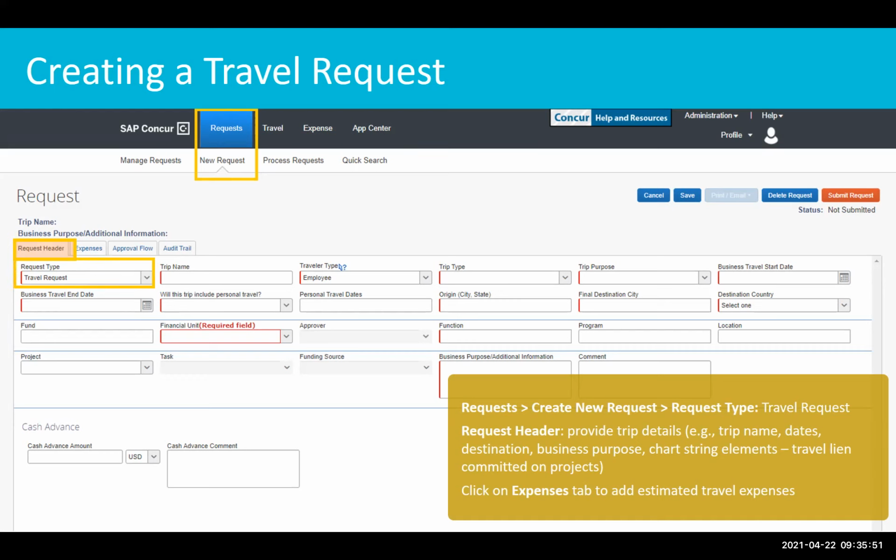Once you select the request type from the first drop-down menu, the required information will change based on the specific type of request that you're making. When you create your trip name, please note the trip name is reflected in the ledger. So we recommend using a naming convention that your department prefers or requires.